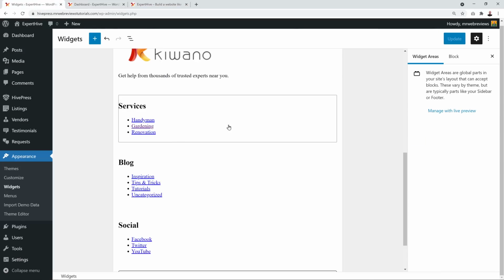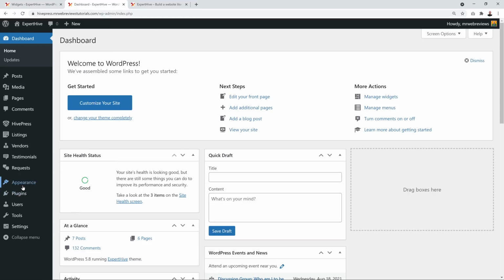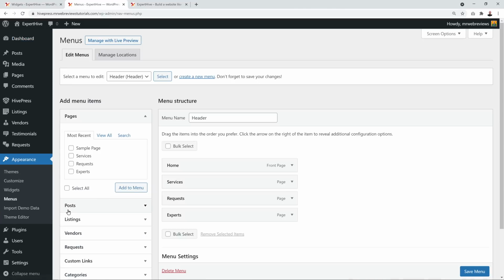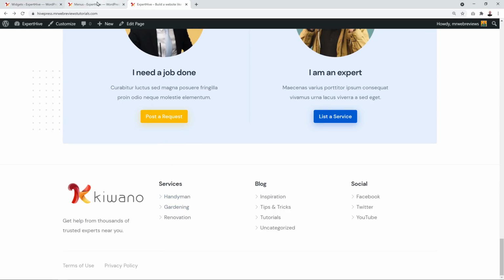So how can you change this? Very simply. Click on this, and as you can see, this is a navigation menu called services. What we can do is open a new tab, go into Appearance, Menus, and again we're going to edit this menu called services. Make sure you select services, click select, and here are our 3 items: handyman, gardening, and renovation, exactly like we have it here in the front end.